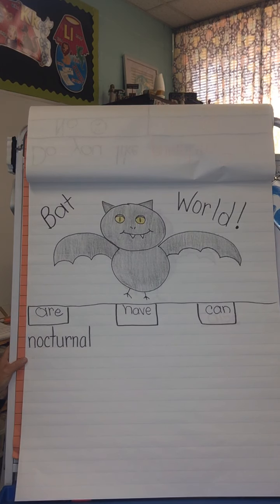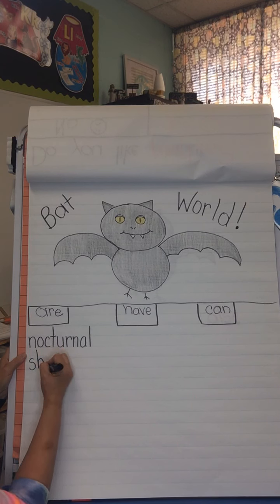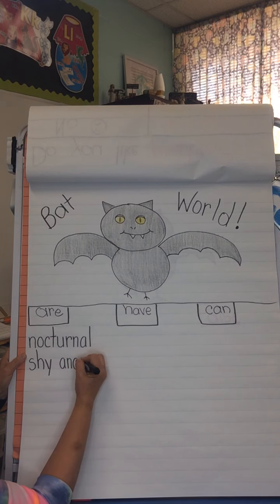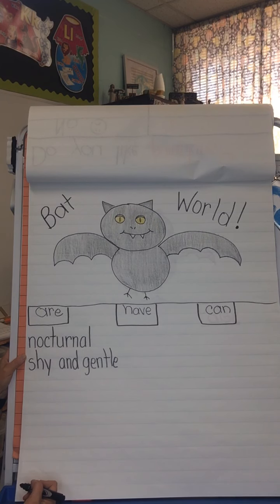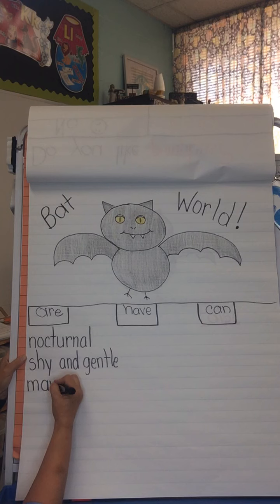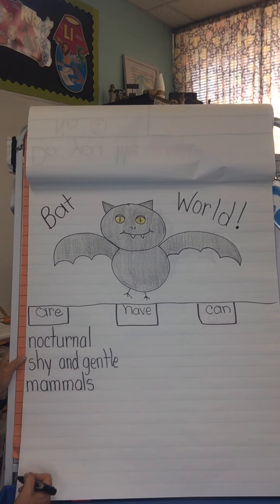They are also shy, but they're also very gentle. I'm going to write the word shy and gentle. What else are they? That's right. We also learned that they're mammals. Mammals are warm-blooded, and they give birth to their babies that look just like them. They're not hatched from eggs. And they're important to us.